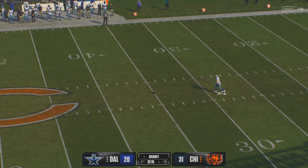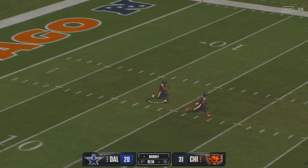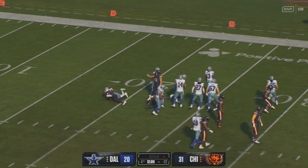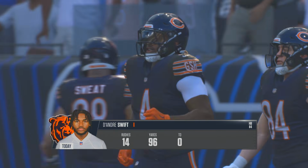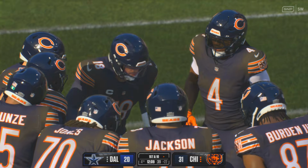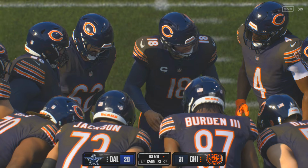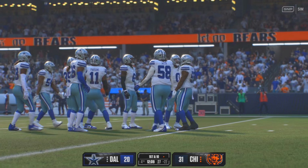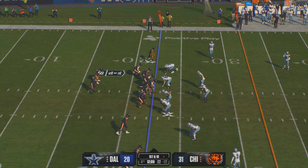So after the made field goal, back out is Aubrey to kick this away. Oh, he shifts past him. And he returns this to the 22. The Bears offense and running back DeAndre Swift headed back onto the field. And it's hard to believe you could run the ball a whole lot better than he has. The vision, the cutback ability, the acceleration, it's all been on display throughout. The Bears offense ready to go for their next drive.